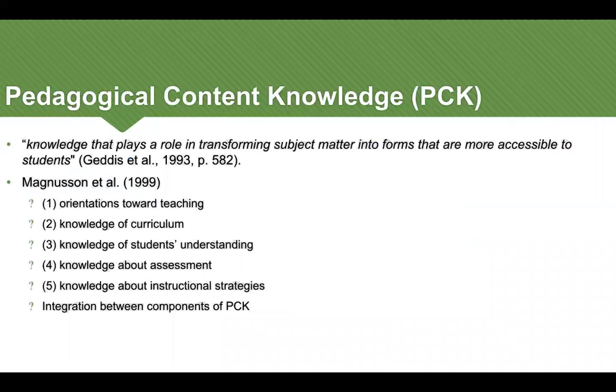Since we're studying pedagogical content knowledge, the other framework that we're using for this study is from Magnusson et al., who identified five areas of PCK: orientations toward teaching, knowledge of the curriculum, knowledge of students, knowledge about assessment, and knowledge about instructional strategies. For this study, we're really only looking at 2, 3, 4, and 5. We're not looking so much at their orientation toward teaching.